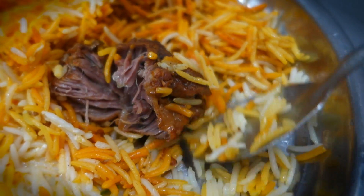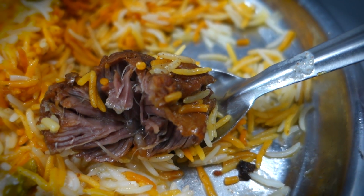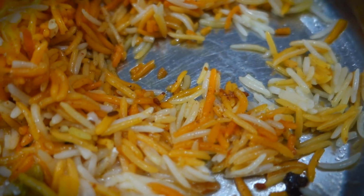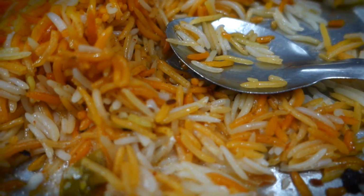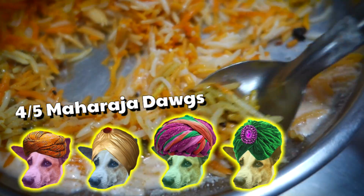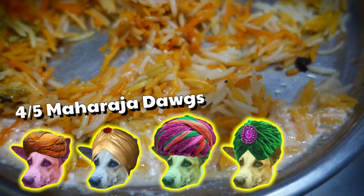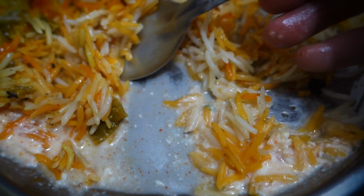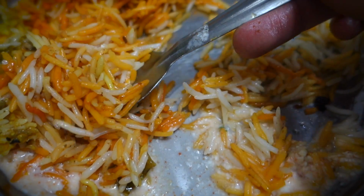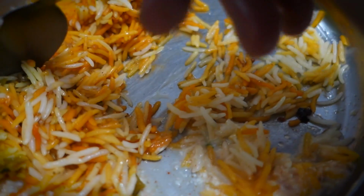But although that buff meat was inspirational and life-changing, the actual rice itself was pretty good, but not quite as good as the one I had in Hyderabad. So I think I'll rate this biryani a 4 out of 5 Maharaja Dawgs. I mean, that rice was lacking that star anise and cinnamon flavor that I got used to in Hyderabad, but nevertheless that was a decent biryani.